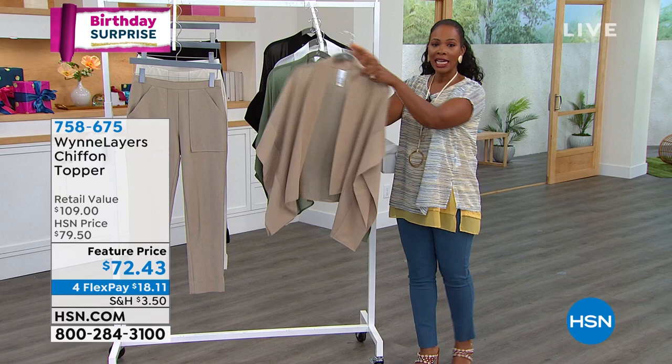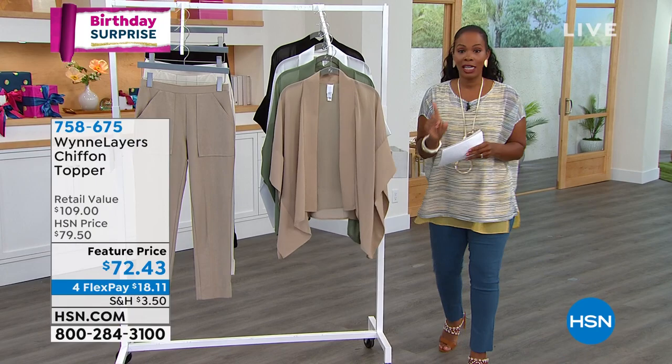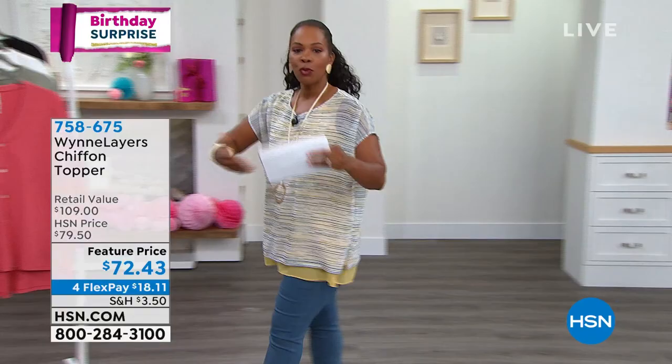So enjoy those. Now, something else that we gave you a little sneak peek of as we started off this show was this dress. And Marla, I know you bring us a handful of dresses over the seasons.